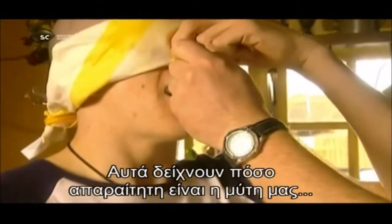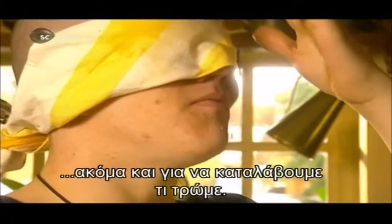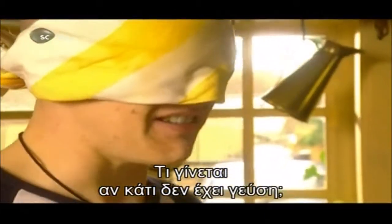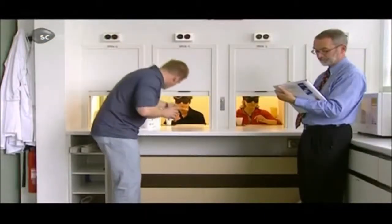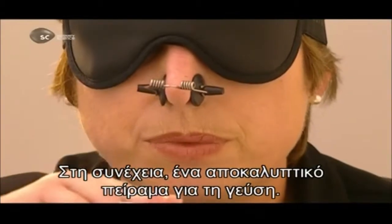All this shows how much we need our nose to perceive flavour, even to know what we're eating. So what's going on if taste isn't flavour? Next, an experiment in Leatherhead which lifts the lid on flavour and taste.